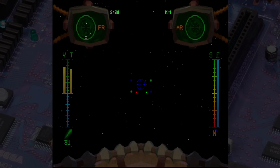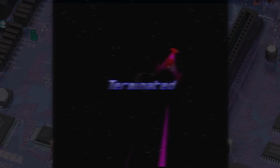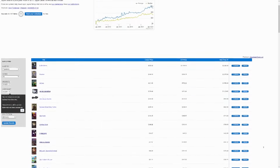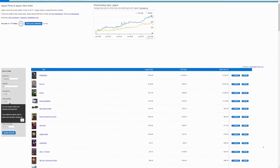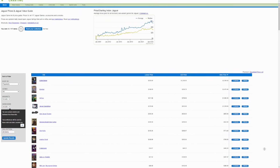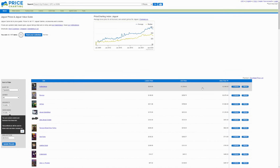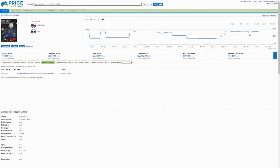Well, if you can find an ultra-rare new in-box copy, that'll set you back $2,500. But if you want a real bargain, just look for a complete in-box copy instead, which goes for a mere $1,250, a savings of a whopping 50%. Now, if you're the thrifty type, you can track down a loose copy of the cartridge for a mere pittance of only $830. Yeah, Battlesphere is a pricey game, no doubt about it. But hey, this is what collecting rare classic games costs in today's market. So if you want to splurge and get the most expensive Jaguar game that exists right now, here it is.